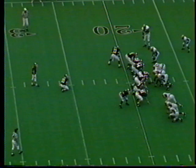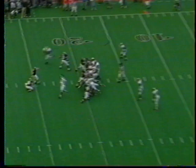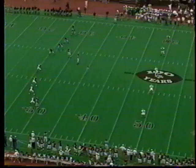Angle back to the right. Stormy Case to hold. Cole Reinerts, the deep snapper. Snap the ball. Here's the kick on its way. Looks good from here. And it is good. Aggies 34, Baylor 21. And they settled for a 35-yard field goal from Kyle Bryant. They lead it 34 to 21.